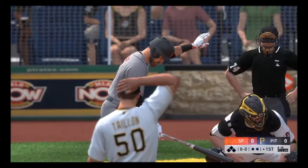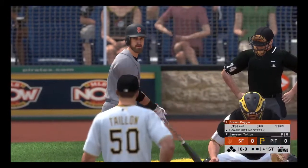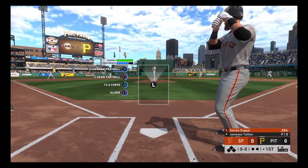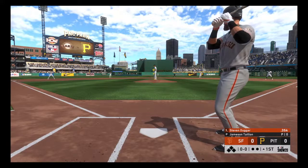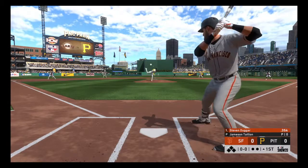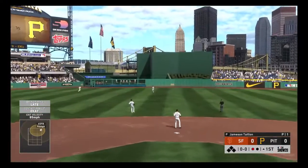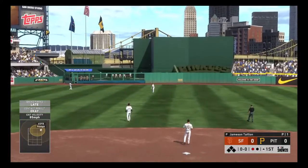And that'll bring up Steven Duggar. He will lead this one off today. Leading off for the Giants, the center fielder, number 6, Steven. First pitch of the at-bat. Sent out to straightaway center field. Reynolds is under it to make the play on the first out.